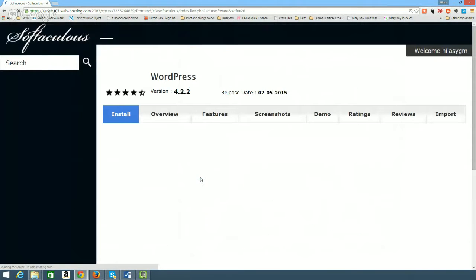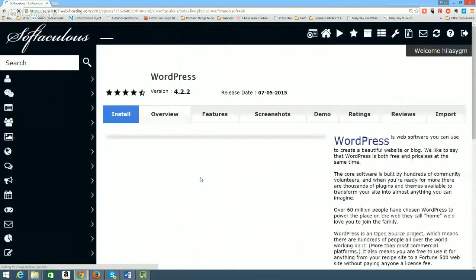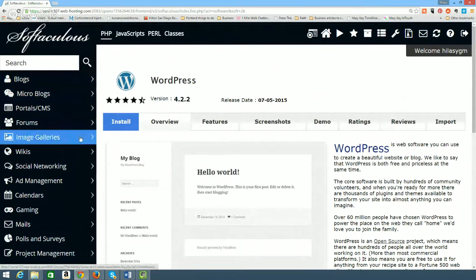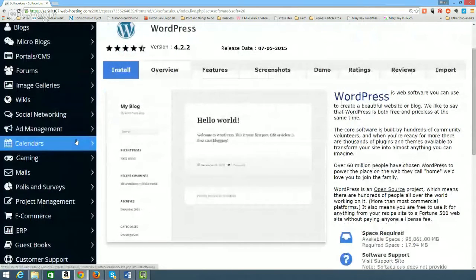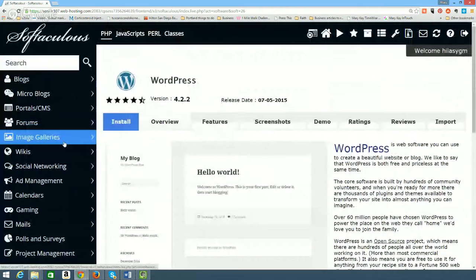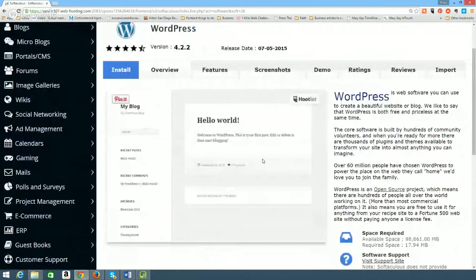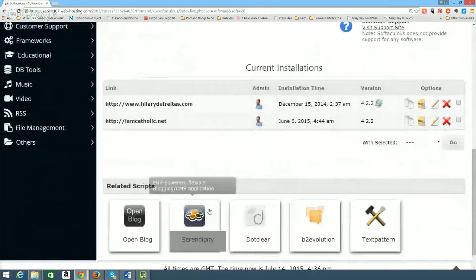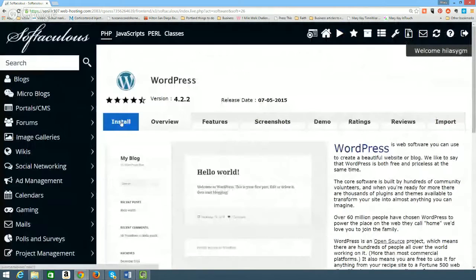And when you go in there, you know, you could explore different stuff and see all the great things that are there. Because you see under blogs, you have got different blog categories and all that fun stuff, microblogs, all of those things. So all of these are different types of skins that you could add on to your blog. All right. But we're interested in WordPress. Okay. And you see here that I've got WordPress installed on 2 blogs. Okay. Lovely. All right. So what I want to do is click on the install button.